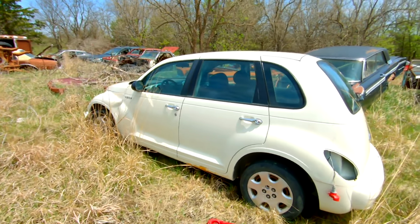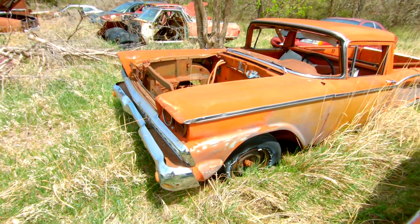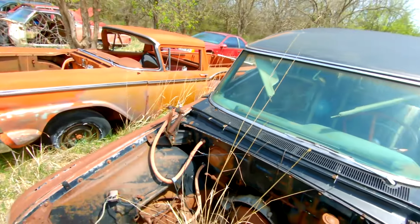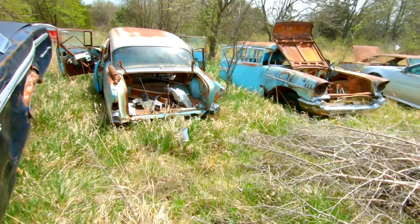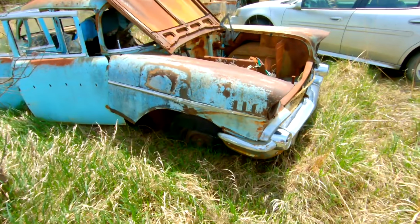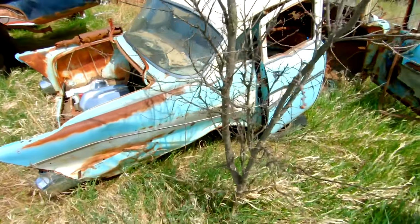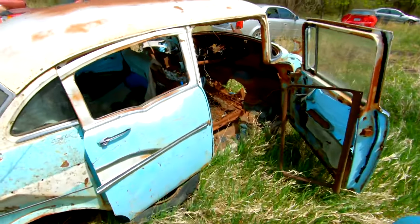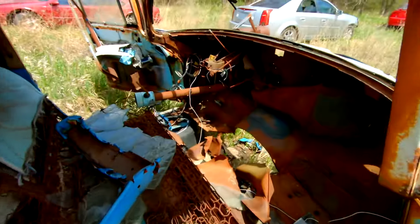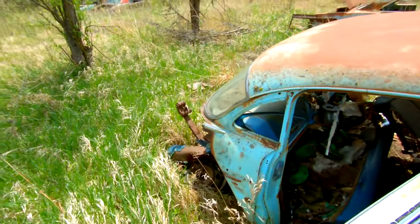We have a Ford Galaxie 500 two-door hardtop. Next to that is a Ranchero, first generation. I think it's a 59. And then to kind of wrap this up here, we have two more 57s. Both 4-door sedans. Both are beyond repair. This one was turned into a wall hanger for somebody.